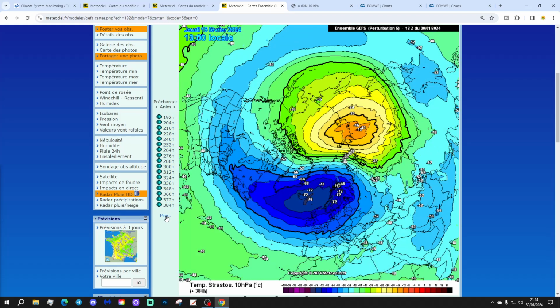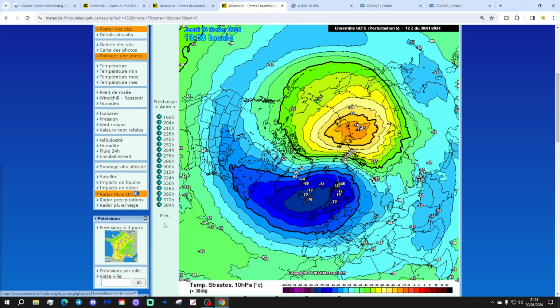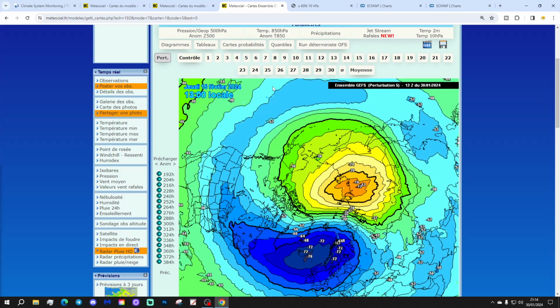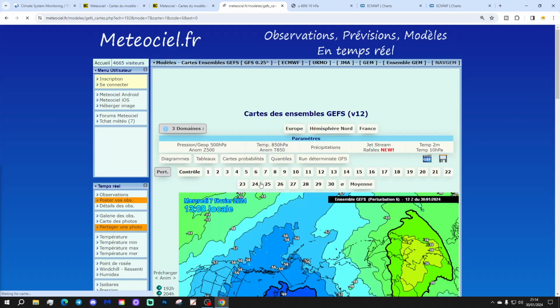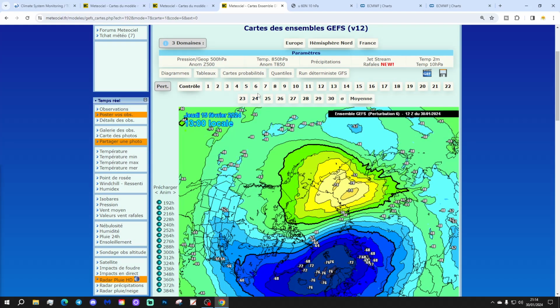Ensemble member number 5 going for really quite a substantial warming, actually. That's the strongest so far. Proper displacement of the PV at its roots there. Ensemble member number 6 looks like that. A little bit more toned down with that one.